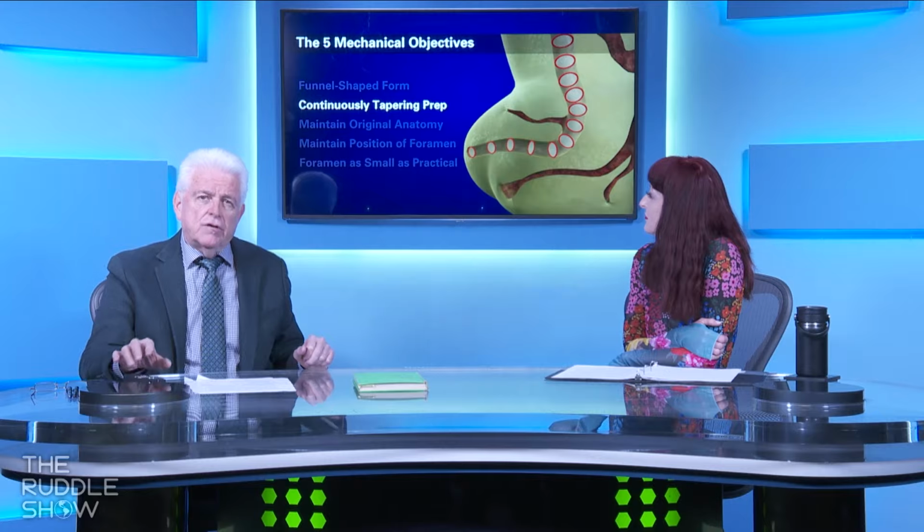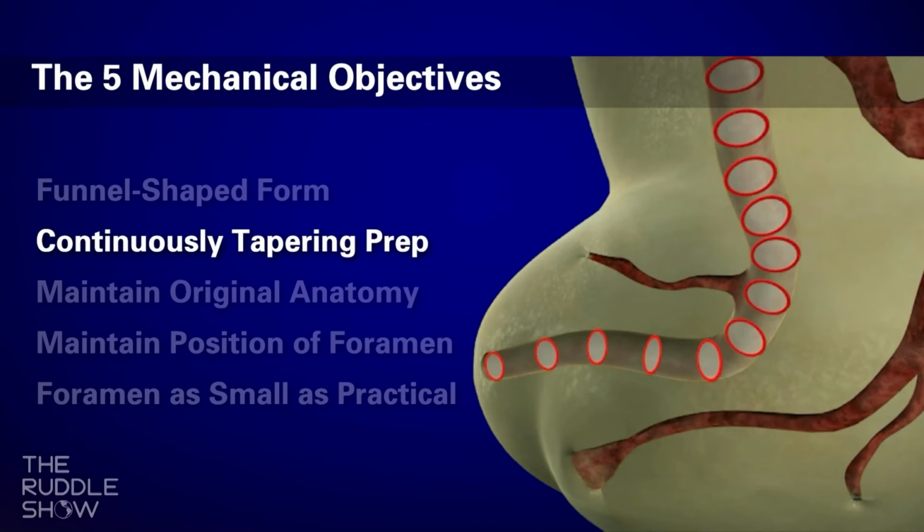And in compliance with number two, it complies with this funnel, but it goes into it a little bit deeper, where every cross-sectional diameter, as you move down the canal, is getting smaller and smaller and smallest towards the terminus. Set opposite, it would mean going from apex to crown, you would be getting bigger and bigger and bigger as you move away from the foramen. So these are important concepts, and that's number one and two.